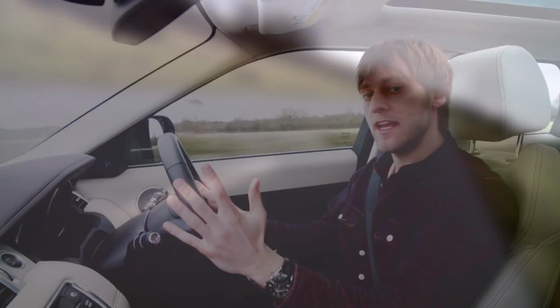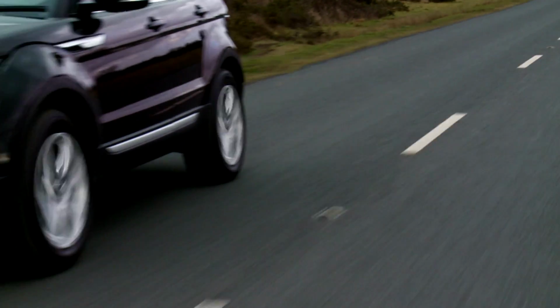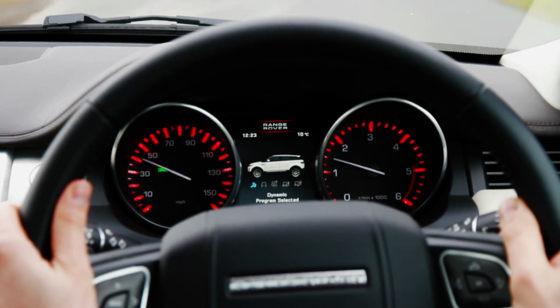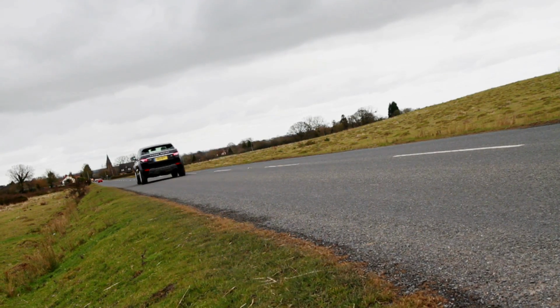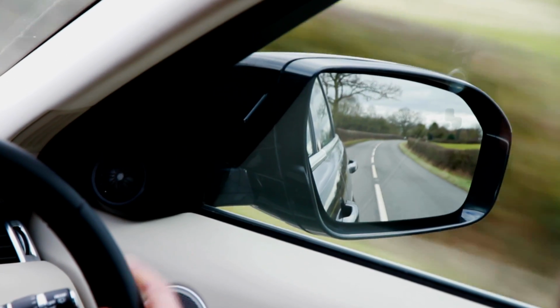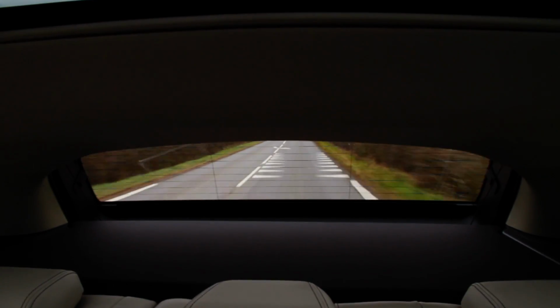But what is really surprising is just how agile the Evoque is to drive on-road. There's hardly any body roll that you'd usually associate with a 4x4, and the turn-in is super sharp. Spec the dynamic driving function, which you can select here in the centre console, and that weightens up the steering, sharpens the throttle response, and makes it feel a little bit firmer, but the result is it just seems to breathe over road surfaces. The only slight annoyances I get from driving this car on the road are these massive wing mirrors that create some pretty bad blind spots, and also that letterbox style rear window.